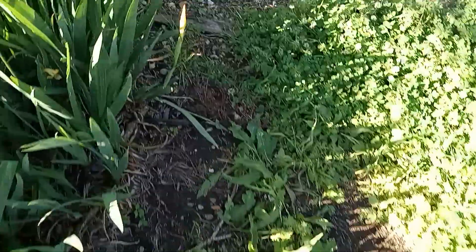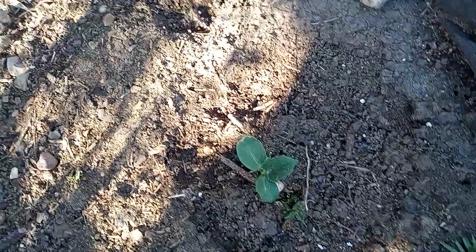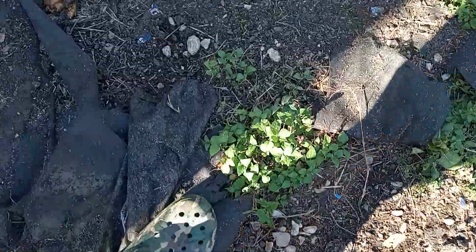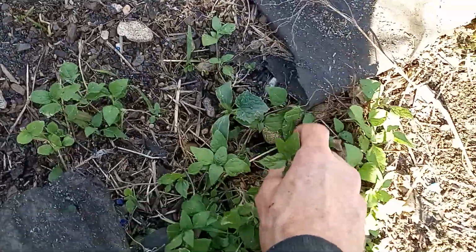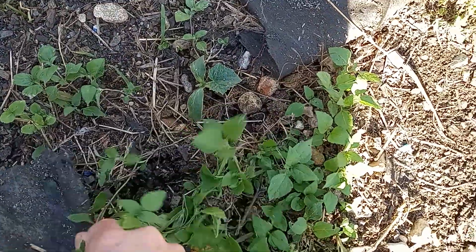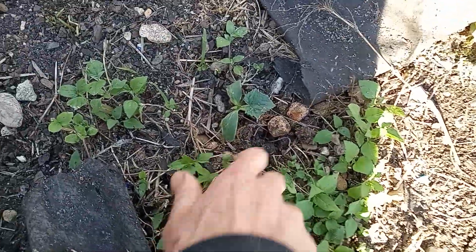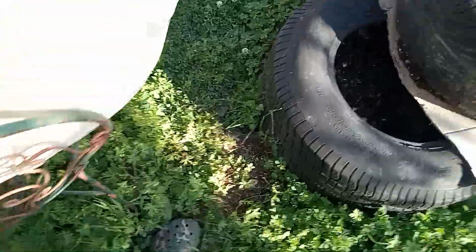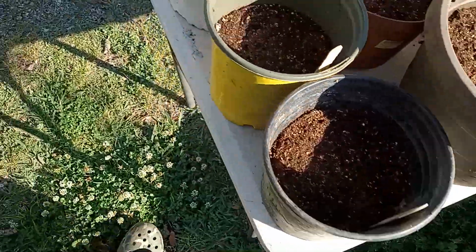Okay, and then we got, well, there's one cucumber, and I'm gonna actually put a cattle panel right here to grow them up on. I get out of here and get all these weeds. Yeah, but growing in this stuff is hard. It's hard. And there's another table.